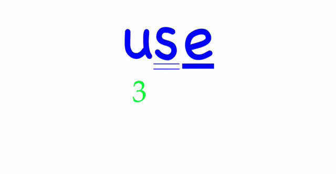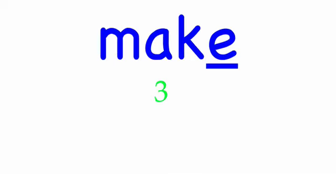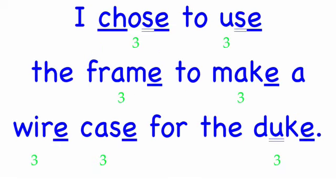I chose to use the frame, four sounds, f, r, a, m, frame, to make, three sounds, m, a, k, make, a wire, three sounds, w, I, r, wire, case, three sounds, k, a, s, case, for the Duke, three sounds, d, u, k, Duke. I chose to use the frame to make a wire case for the Duke.